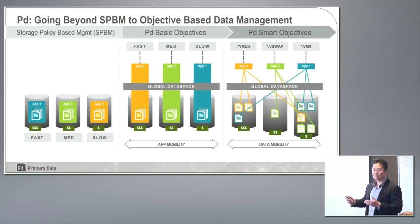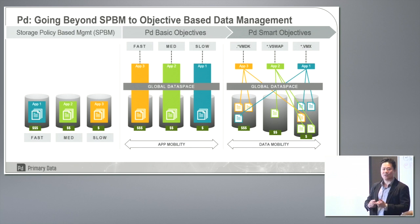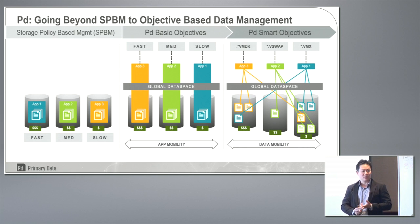This is now triggered and controlled by Primary Data. This works today, and it complements storage-based policy management. We talked to a lot of customers, and this seems to be the missing link in their environment to make storage-based policy management something they can deploy, because now they can define the logic. Primary Data is the back-end logic. The vCenter admin still uses the interface they're familiar with, and they get the advantage of not having to over-provision, managing only a single vVol datastore, and having the right data placed at the right time at the right location.